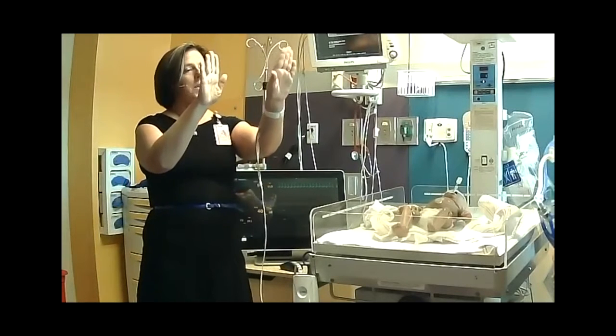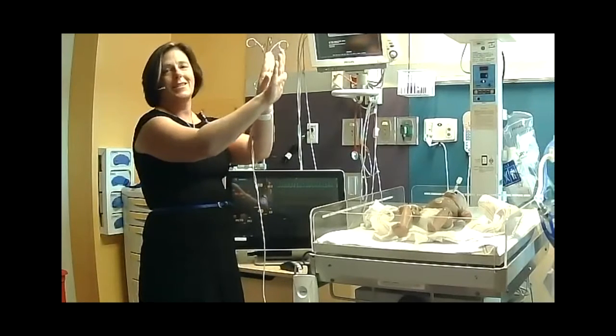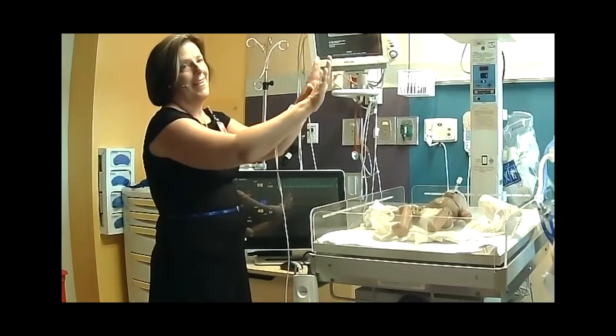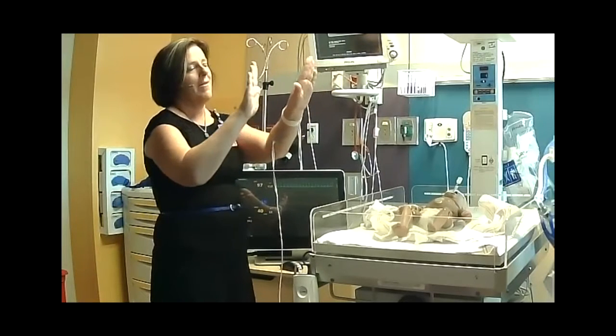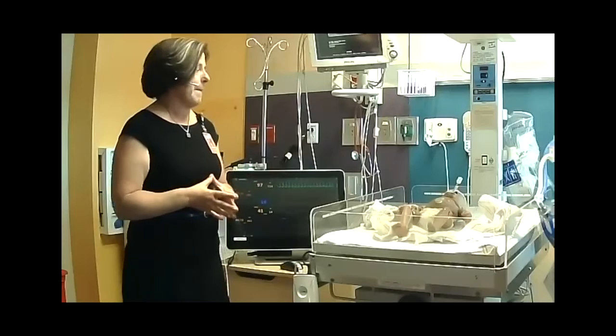P wave, junction, QRS, right? The junction goes faster and he passes him, okay? So now this guy's stuck on his edge, but he's not in front. So what we try to do is slow him down and get this one in front and get that cardiac output better. So we'll be monitoring all those things that first night.